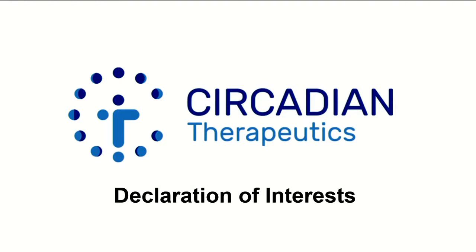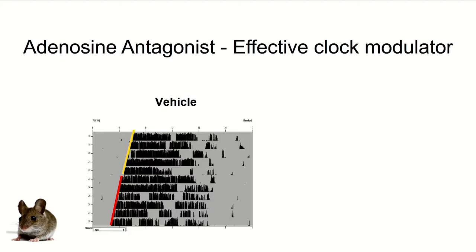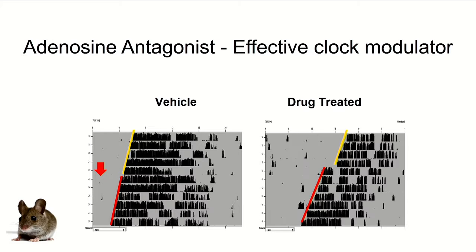And I need to have a declaration of interests. I'm part of a spin-out called Circadian Therapeutics, and venture capital has funded some of the experiments that I'm going to talk about now. So basically, using an adenosine antagonist, we get a very effective clock modulation. So here's the vehicle. The vehicle was introduced here at about circadian time 6. Here's the drug, the adenosine antagonist, and you get a beautiful phase advance.